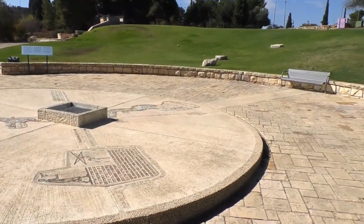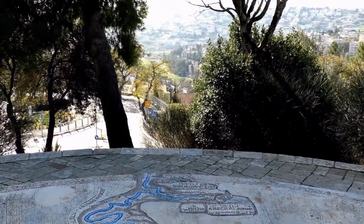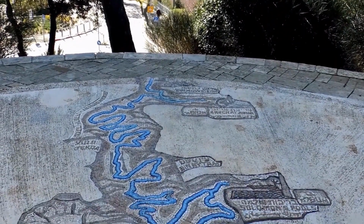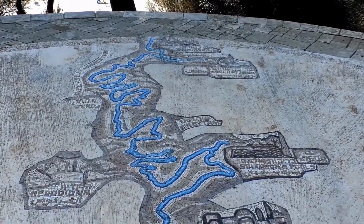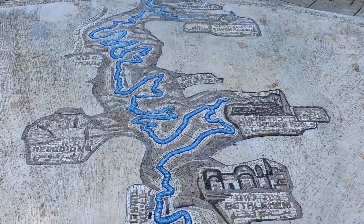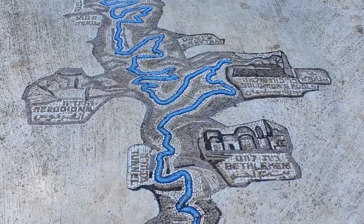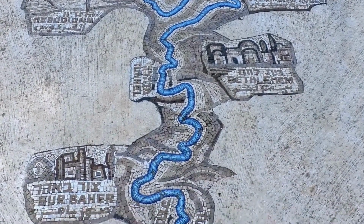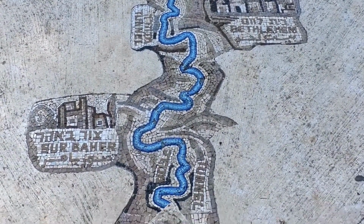The first aqueduct starts from Solomon's Pools, three reservoirs about 3 kilometers from Bethlehem. The name of Solomon's Pools comes from the Book of Ecclesiastes, chapter 2, verse 6, which mentions King Solomon saying, "I made reservoirs of water, groves of flourishing trees."